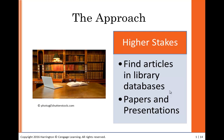As they get better at being able to read and extract key findings from the articles, now it's time to step it up a notch. And I will engage in more higher stakes kinds of assignments where they are going to have to go into the library databases and find their own articles. They will then have to do either a paper and/or presentation on the articles that they choose. So these are more the traditional papers that we would see in college, but we're not starting there.